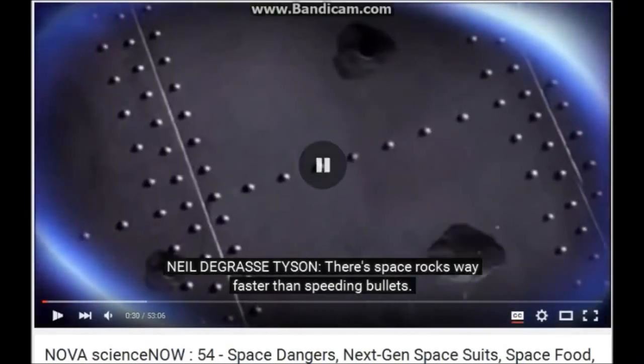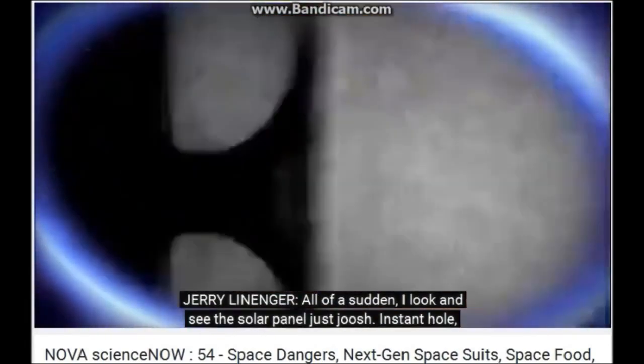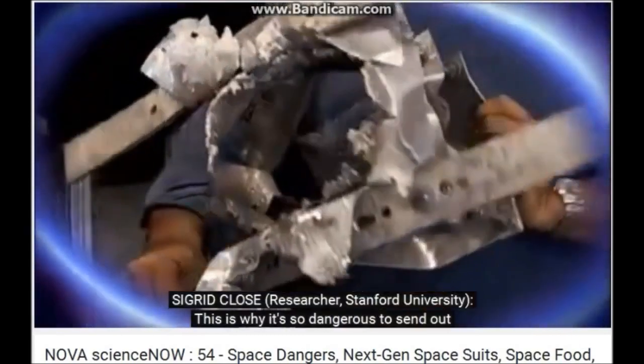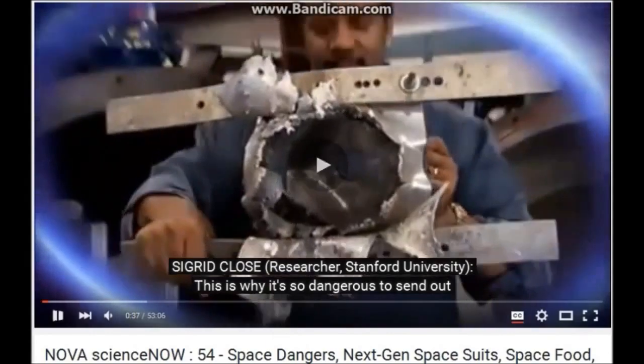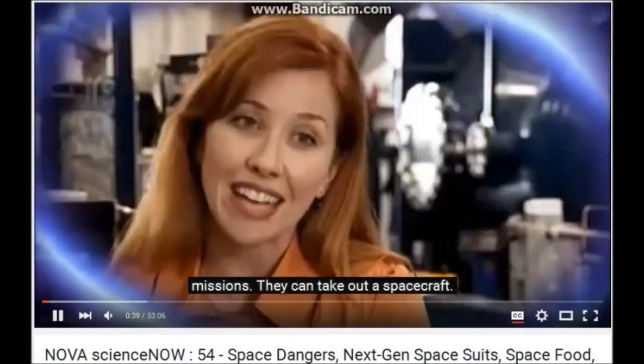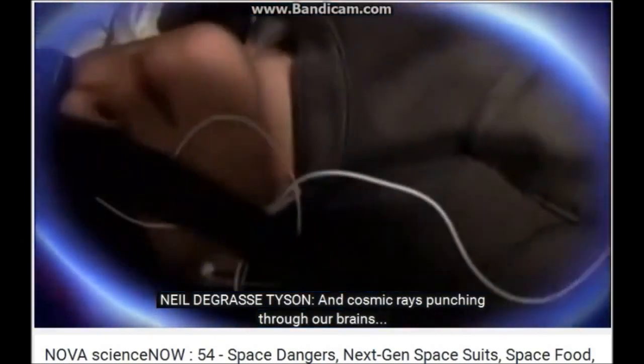Way faster than NASA is Mickey Mouse bullshit. speeding bullets. All of a sudden I look and see the solar panel just instant hole this big. This is why it's Instant hole that big in a solar panel. And nobody dies in these spacewalks. so dangerous to send out missions, they can take out a spacecraft. And cosmic rays punching through our brains.